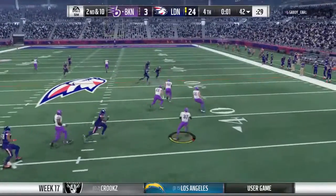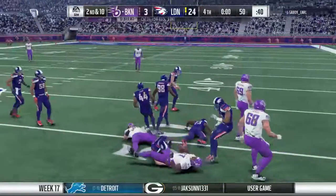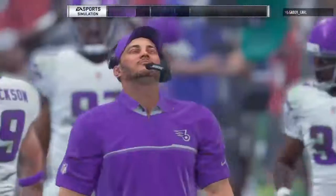One final shot. They'll look to throw. They'll try and set up the screen. It's complete. And he'll get it out to midfield. Looks like, yeah, they'll spot it right.